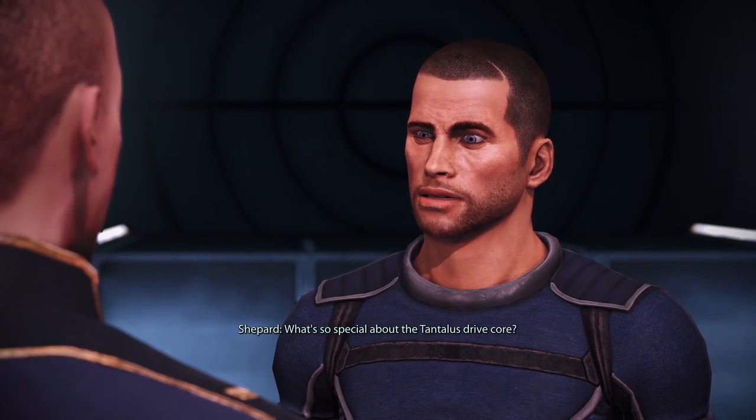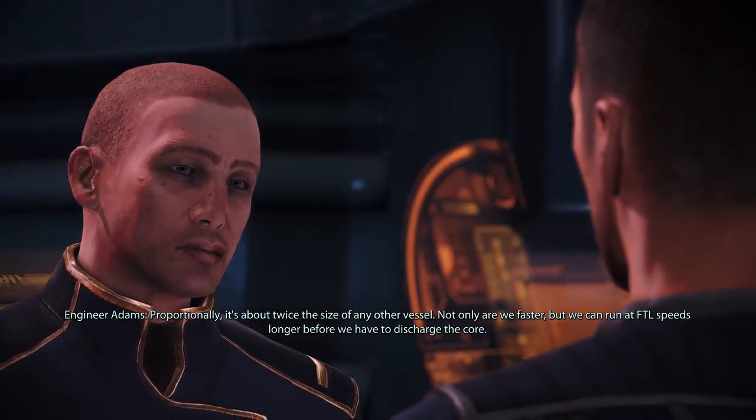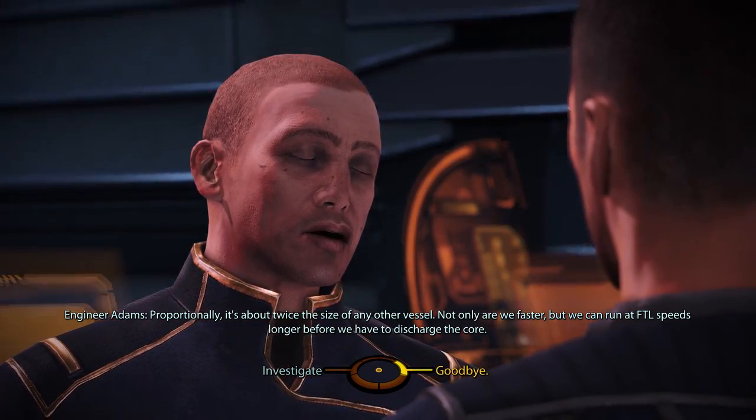What's so special about the Tantalus drive core? Proportionally, it's about twice the size of any other vessel. Not only are we faster, we can run at FTL speeds longer before we have to discharge the core.